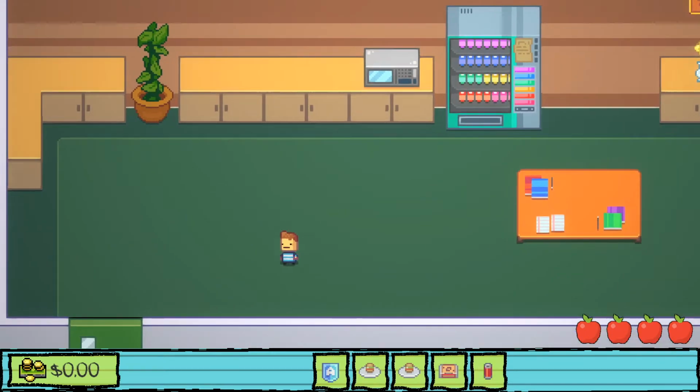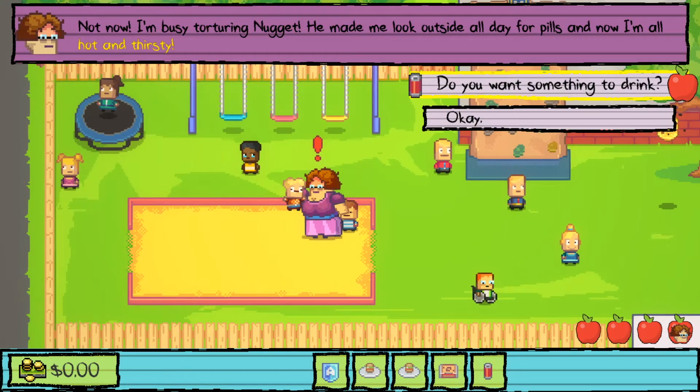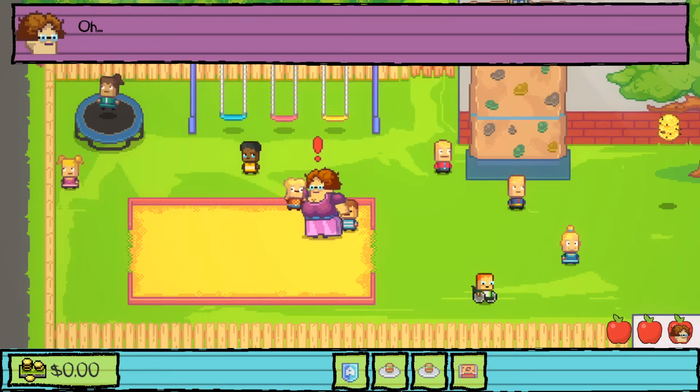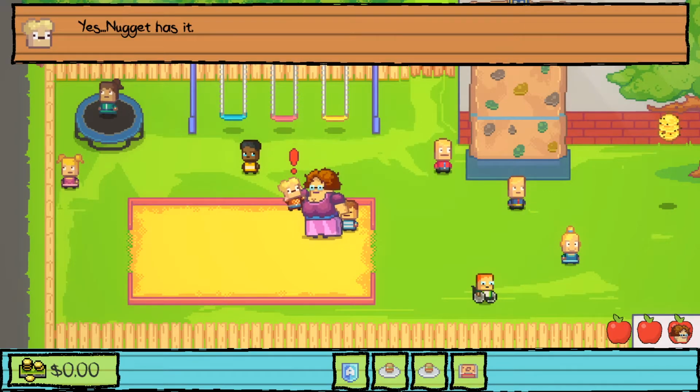I don't think it matters what soda you get her. So I'm just gonna get the cherry. I don't think it matters, could be wrong. Not now, I'm busy torturing Nugget. He made me look outside all day for those pills, and now I'm all hot and thirsty. Want something to drink? Oh, thank you. I suppose I'm gonna have to tell the monster girl, but never lie to me again, you little mole creature. Got it? Yes, the Nugget has it.